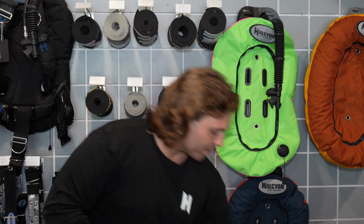One of the first things I noticed was my trim in the water. Now, that's not to say that my trim when I was using a jacket style BCD was bad. In fact, I believe quite the opposite, but here's the problem.